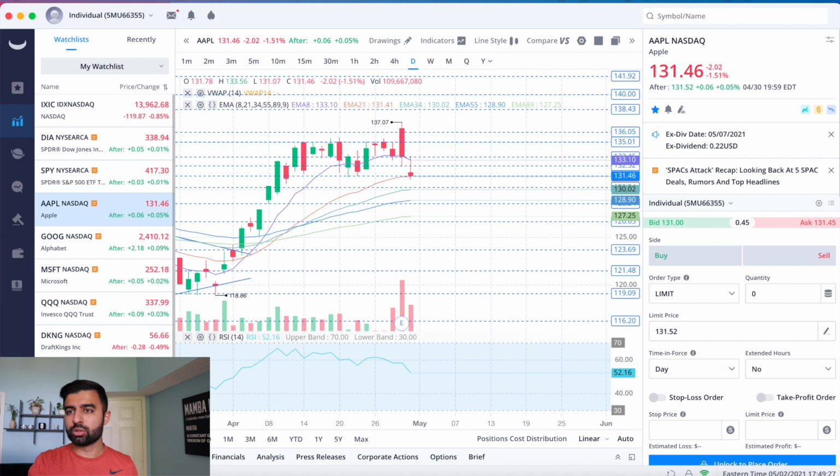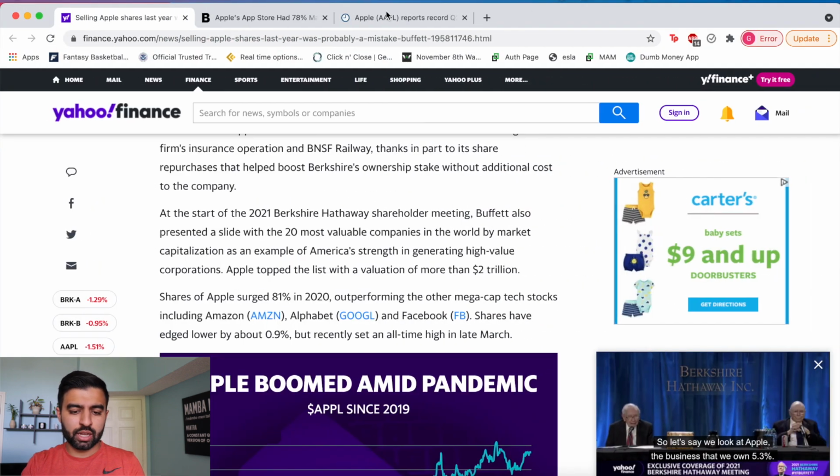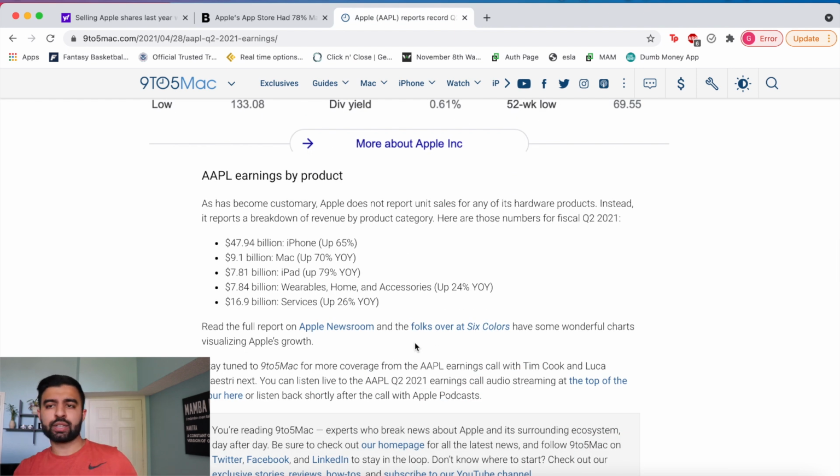But first, what I want to do is cover a couple things from Apple's point of view, some news and things related to that. So the first thing we're going to do, I'm going to bring in a couple of articles here, and we're going to take a look at the earnings report, right? I covered it in great detail. I'm not going to cover it again here, but I wanted to quickly touch base on it because it is a huge quarter for Apple, right?